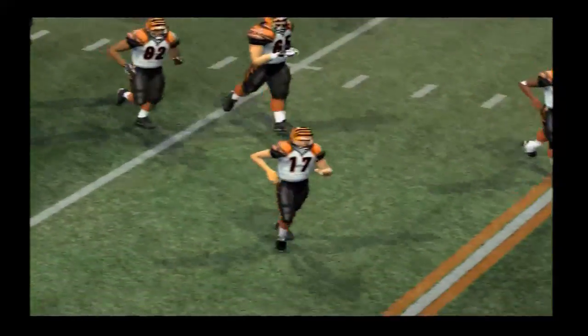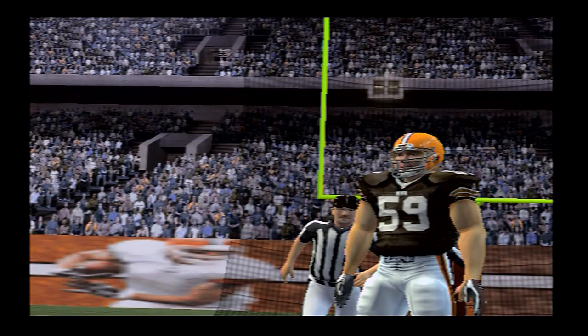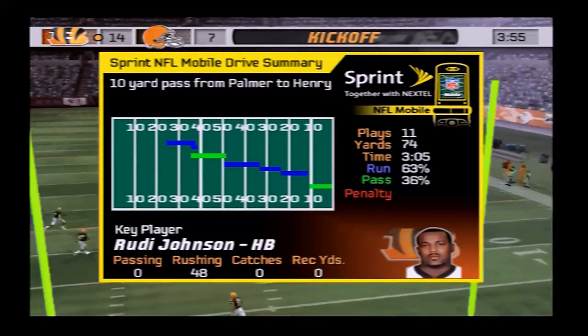Solid long drive, taking a lot of time off the clock. Yeah, that was some show out there. They're looking good right now. The defense better find a way to plug up those holes.